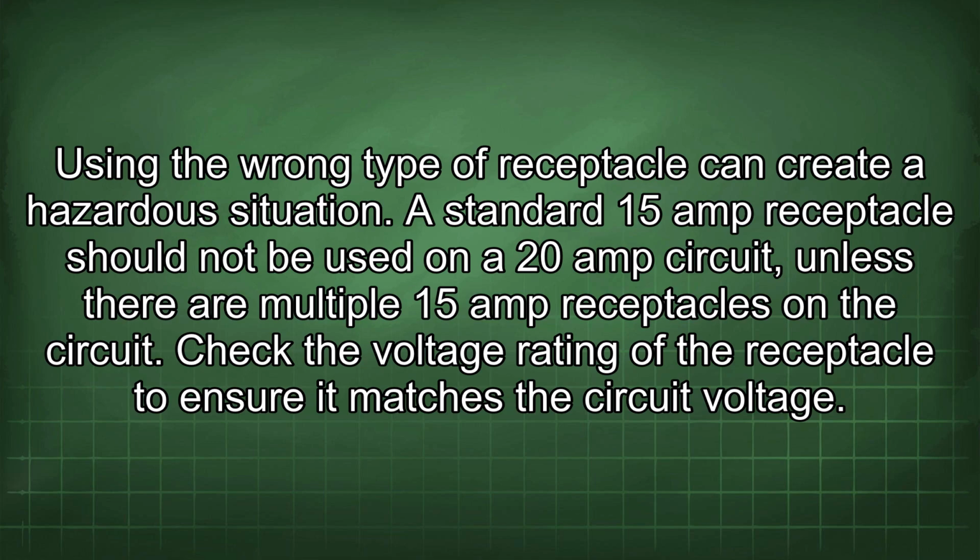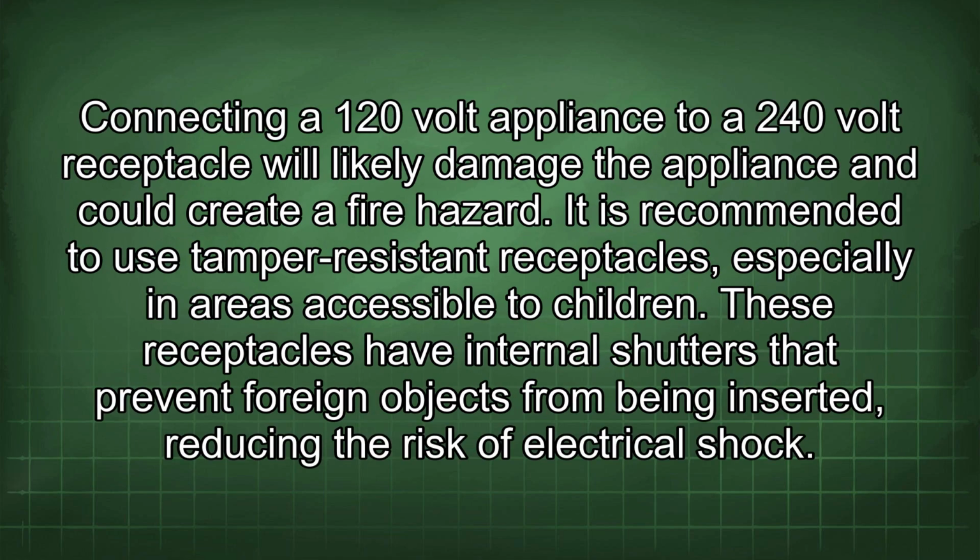Check the voltage rating of the receptacle to ensure it matches the circuit voltage. Connecting a 120 volt appliance to a 240 volt receptacle will likely damage the appliance and could create a fire hazard. It is recommended to use tamper-resistant receptacles, especially in areas accessible to children. These receptacles have internal shutters that prevent foreign objects from being inserted, reducing the risk of electrical shock.